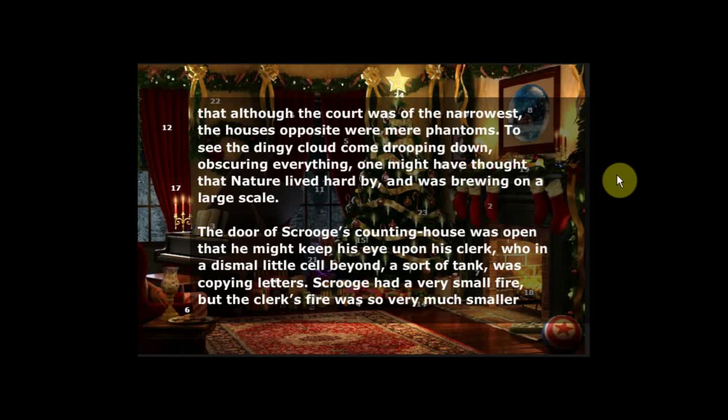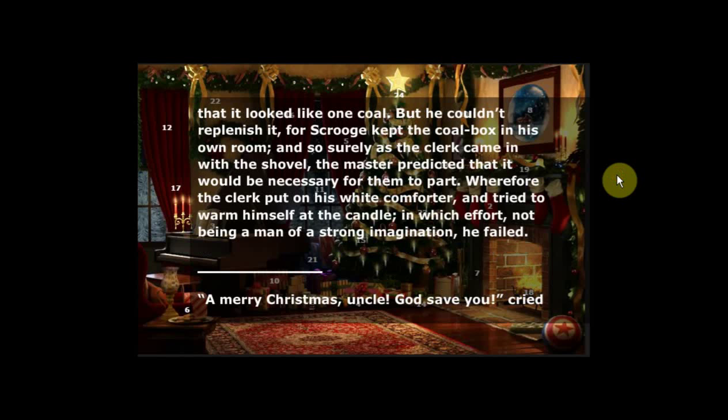Scrooge had a very small fire, but the clerk's fire was so very much smaller that it looked like one coal. But he couldn't replenish it, for Scrooge kept the coal box in his own room, and so surely as the clerk came in with a shovel, the master predicted that it would be necessary for them to part. Wherefore the clerk put on his white comforter and tried to warm himself at the candle, in which effort, not being a man of a strong imagination, he failed.